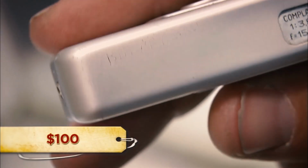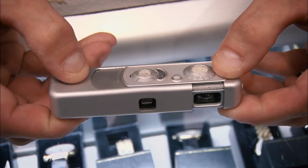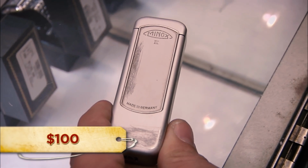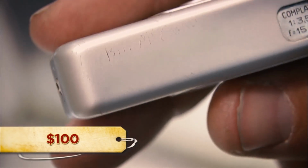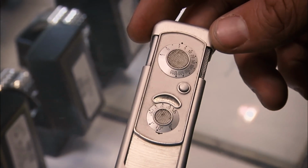You have Bill McCord's name and social security number carved on it. It was quickly discovered that spy cameras are not available for sale to the public. Somebody engraved something in there right there and removed it. And the fact that it had someone else's name and security number carved on it was a major red flag. Those are the 3 biggest red flags I can put into my computer system that there possibly is.